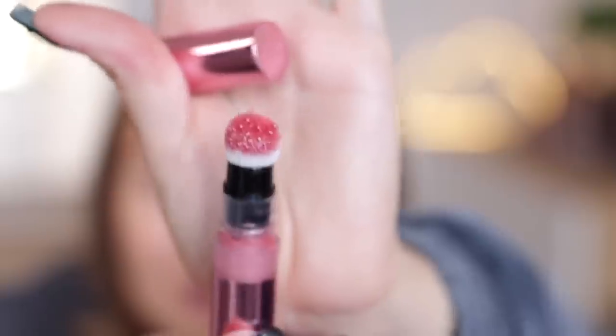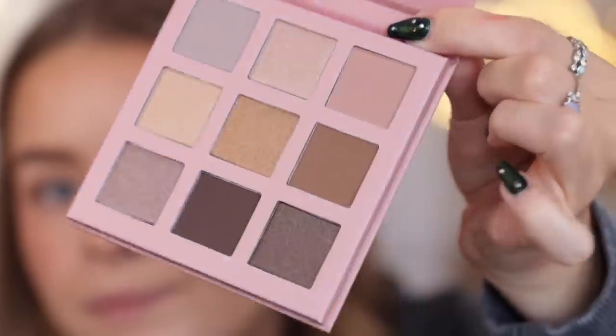This concealer's viral. Oh my, so gross. What am I doing? What's this? It looks a bit basic.